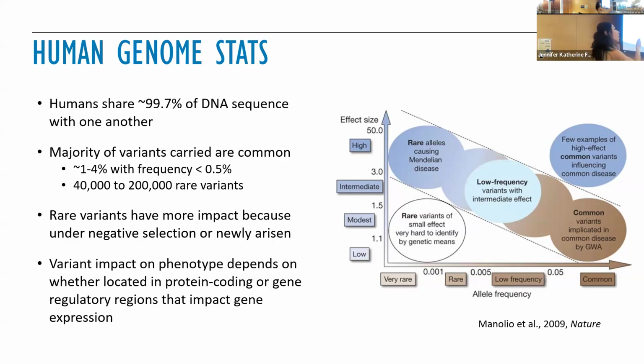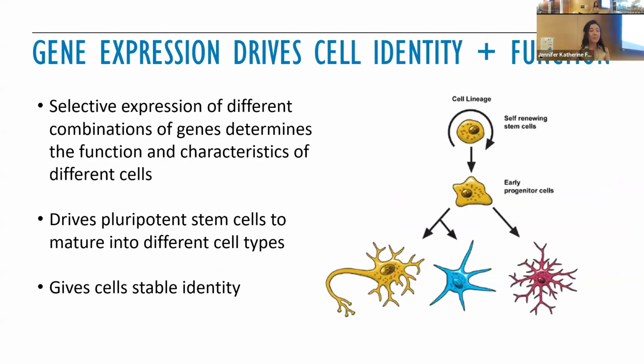But even with all of those variants that we carry, not all of them are going to have an impact on the phenotype. Whether or not they do depends on where they're located in the genome. Are they in a region of the genome that encodes a protein, or in a region that regulates the likelihood that a protein gets expressed? And if not, it might have very little impact on a phenotype.